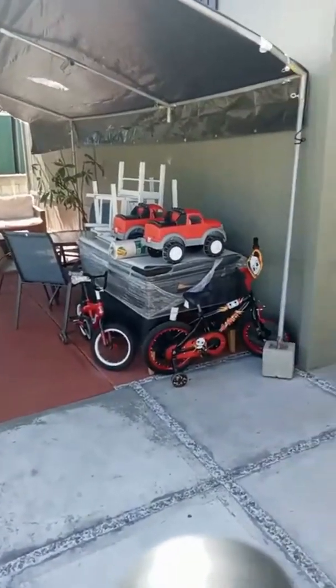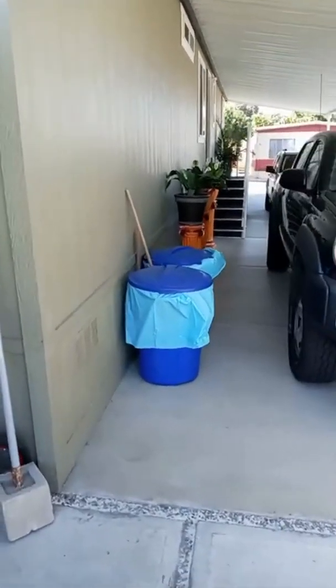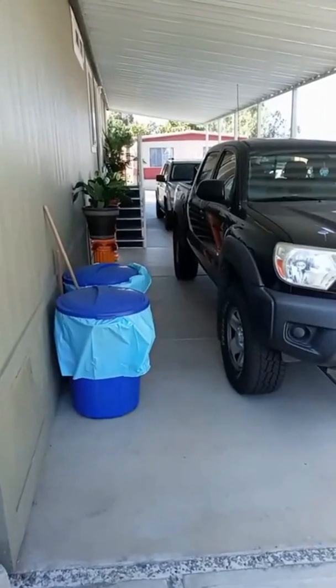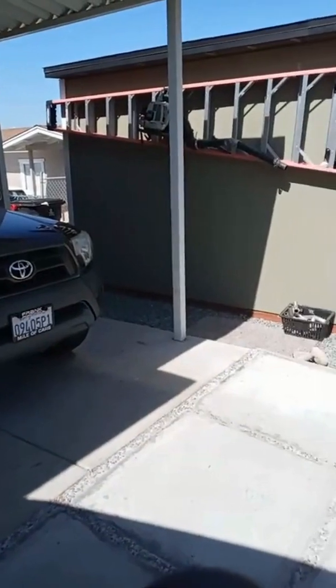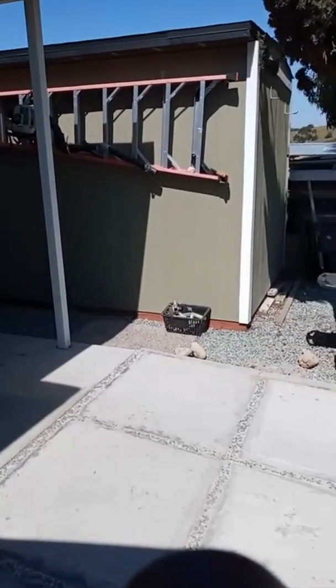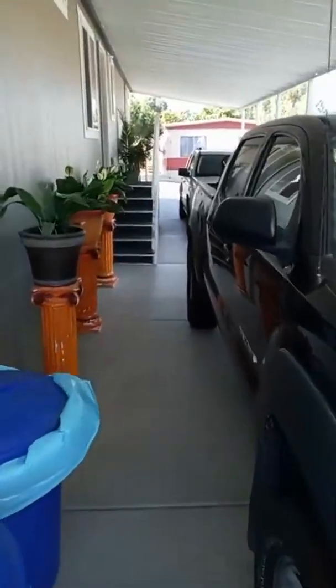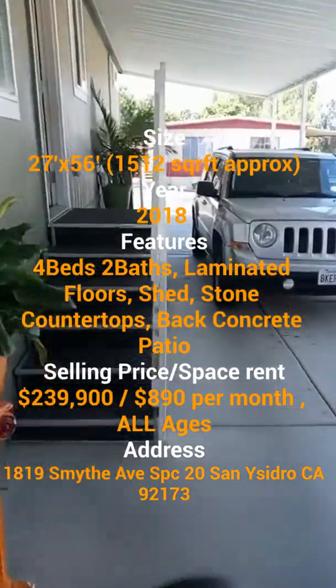So this is the back patio. This is the carport. Okay. So again, you have room here for easily 4 cars. You have a spacious shed as well, and that's all. Let's go on to the front.